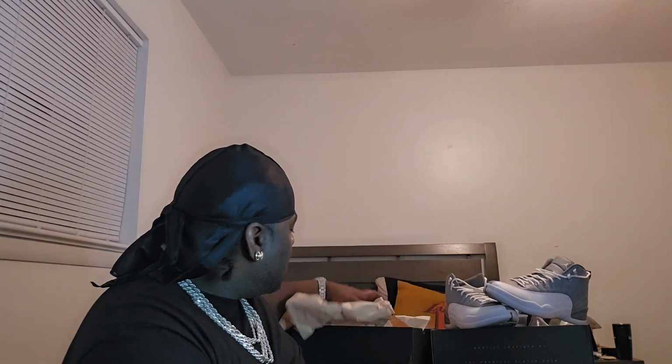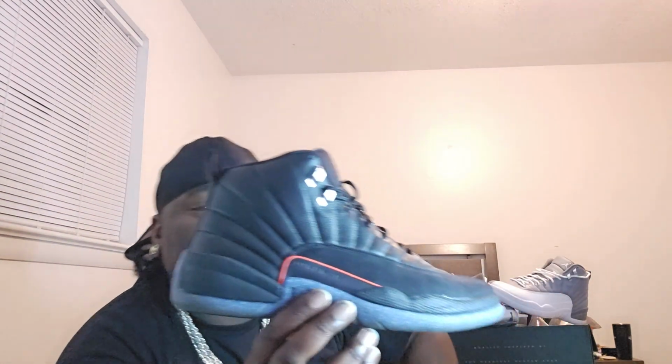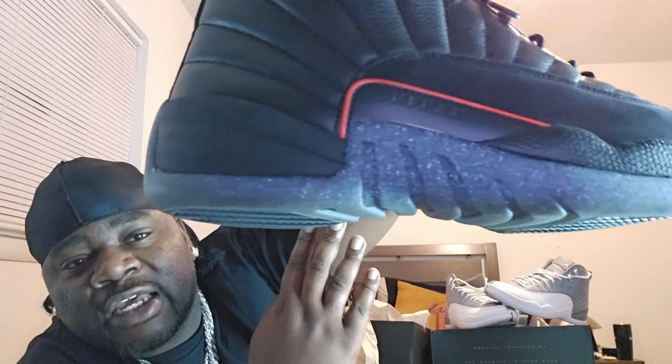Let me prop that up there for y'all real quick. Boom. Jordan 12 Cool Grays. Now, this one, they done came out with them for a while. I mean, they had them for a minute, but if you a Jordan head, you know what these is. These are the Jordan 12 Utilities. And my favorite part about this shoe is the bottom, how it looked to me like some outer space type stuff, with the stars and all that, or like a cement-like finish.